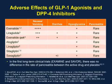There are some side effects such as diarrhea with lira and exenatide once weekly, very little with exenatide BID, and hypoglycemia only when combined with SUs or insulin. And as you saw, the study on linagliptin was almost identical to placebo. And from all the trials, from SAVOR and EXAMINE, we don't see really red flags for pancreatitis. So pancreatitis is rare, but you need to remember pancreatitis is more common in patients with type 2 diabetes.